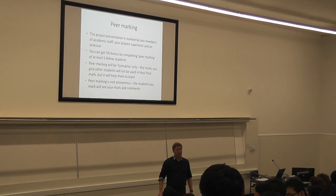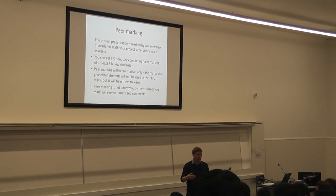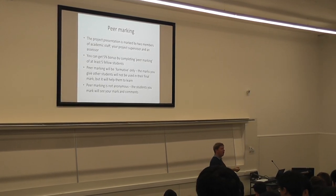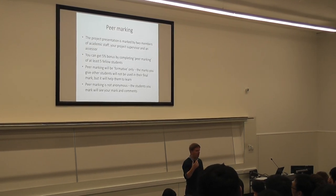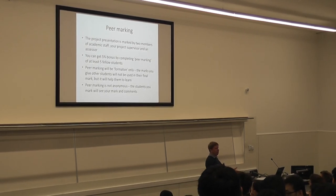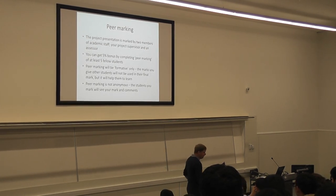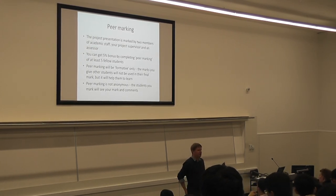The peer marking will be what we call formative. Formative is just a posh education type word, which means we're not actually going to use the marks. Your marks are not going to depend upon the marks that another student gives you. The marks will be based only on the project supervisor and the project assessor. However, the marks other students give you will help you learn, not just from the mark, but also from the comments they make. It's a learning process that will help you give a better presentation in the future.